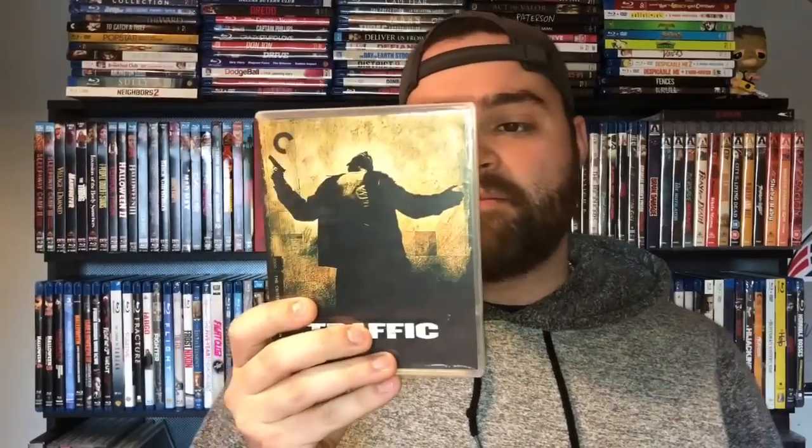After that, we have number 151. This is Traffic from Steven Soderbergh. Another pretty cool movie about drug trafficking, U.S.-Mexican border relations, that type of stuff. Kind of kicked off that genre a little bit. Now we've got movies like Sicario and Borderland, and all kinds of stuff that comes out every year based on the same kind of storyline. But this was the original, I think. One of the best too. Definitely recommend grabbing this one. Criterion Collection did a great job with it.